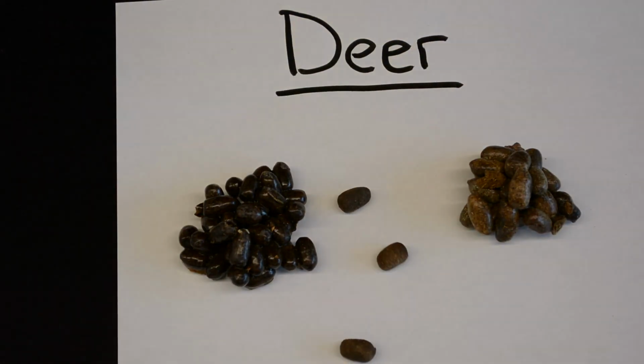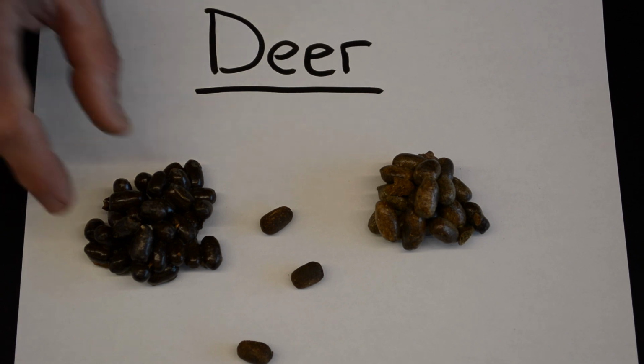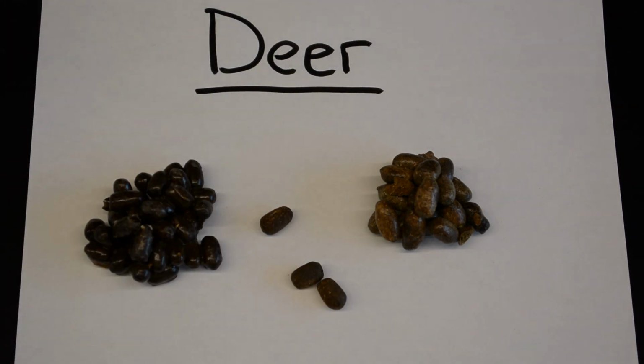Next, a much bigger herbivore, deer. So, almost the same size, slightly different color from one to the other. This one's kind of in the middle. When rabbits poop, they basically leave a few little scattered pea-sized poop balls, but the deer has a slightly different shape and they leave a big pile. So again, you might be able to see little bits of grass pieces in there that did not digest.